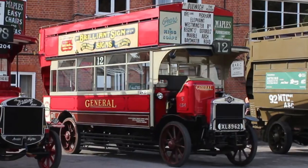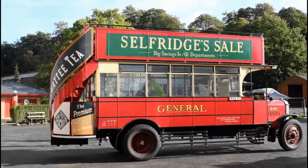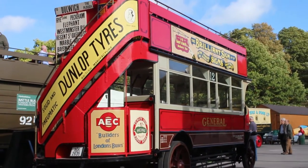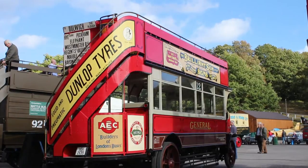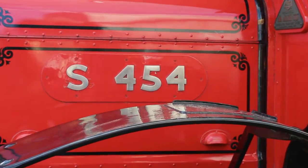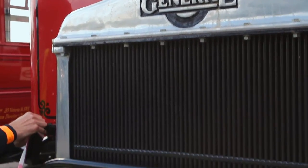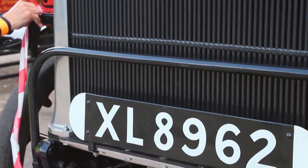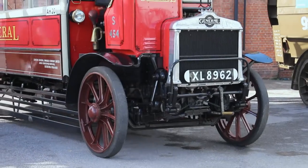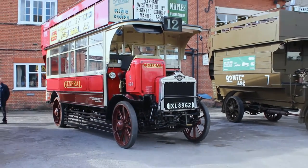S454 is an AEC S-type from 1922, operated by the London General Omnibus Company. It recently changed hands for £281,500. The replica body here is dated from 1966. During the independent days, AEC was the preferred chassis builder, although Leyland was a fierce contender. After the takeover by the London Passenger Transport Board in 1934, it became its manufacturer of choice also.